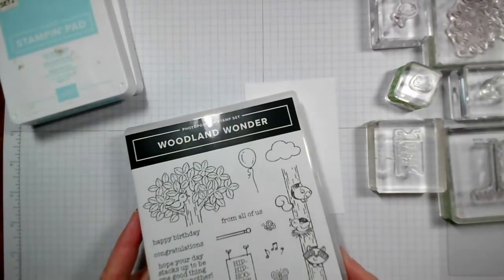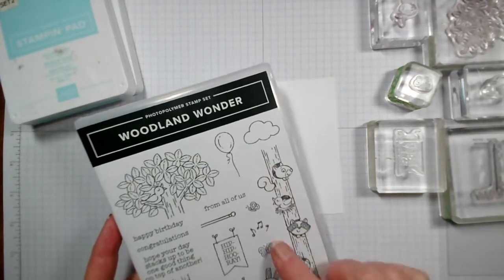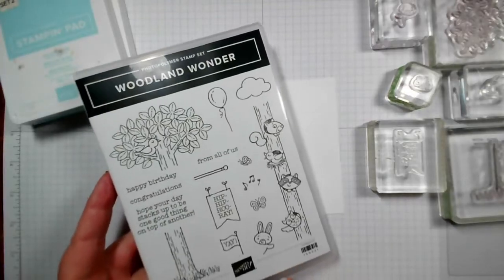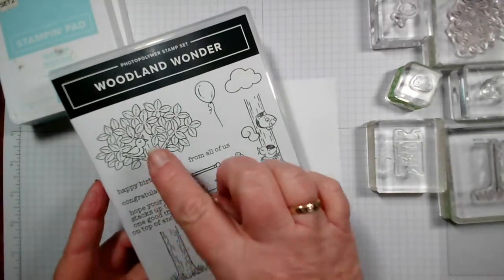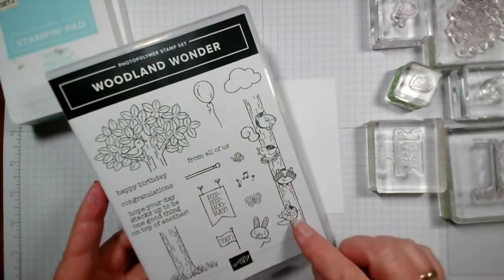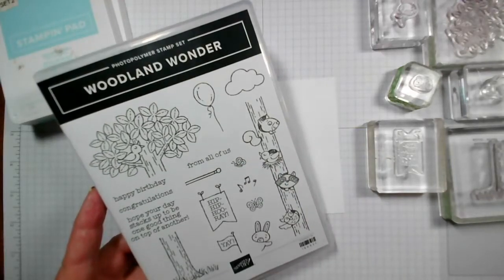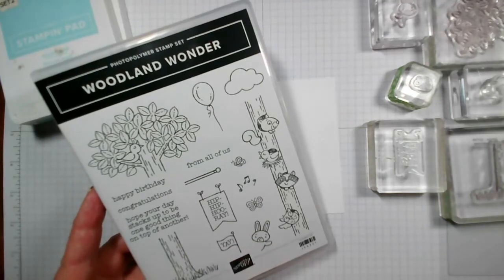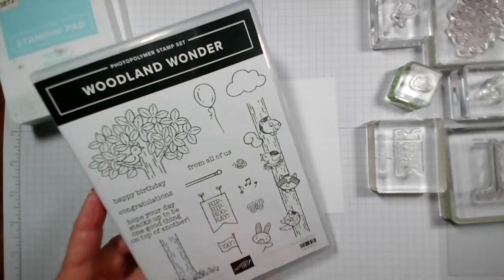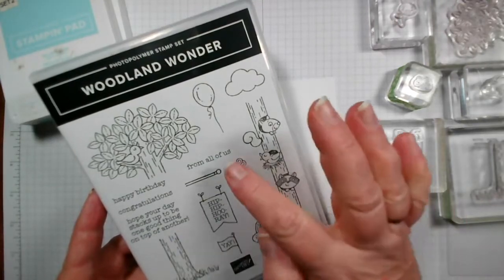So this is called, as you can see, Woodland Wonder, and it features 16 stamps altogether. Some of these stamps are really useful for other things, not just as part of this set. As well as the obvious tree, top, bottom and middle, we have a little rabbit, a butterfly, some music and another little butterfly. We have a balloon and some clouds, and then we have a little post that says hip hip hooray, a little flag that says yay, and then 4 sentiments: happy birthday, congratulations, hope your day stacks up to be one good thing on top of another, and then from all of us.